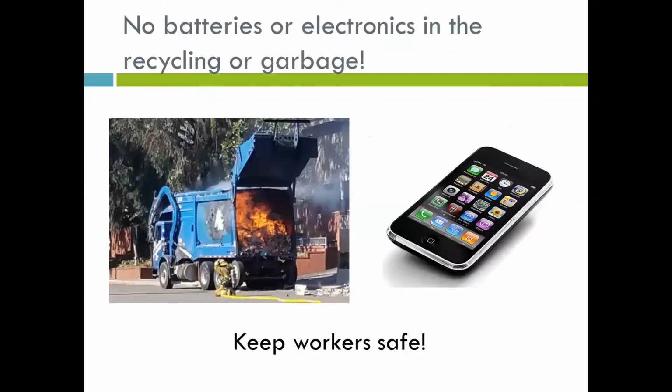Batteries are another big issue, and the county is really doing a push to educate their residents on this, that batteries or electronics should never go in the recycling or the garbage. When they are placed in the trucks and the truck compacts the material, it can actually ignite and cause a fire, which causes a lot of safety issues with the workers and a lot of damage to the trucks if that does occur.